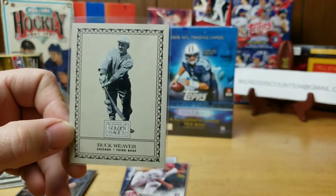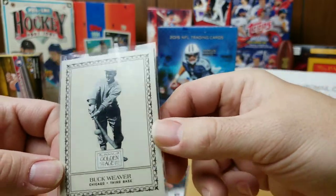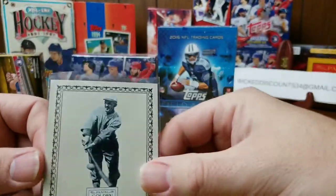I just thought I had the wrong name for a minute. The 2012 Panini Golden Age is a pretty interesting set of cards if you guys ever want to check them out. You get a variety of baseball players and things like that.